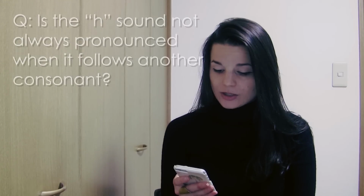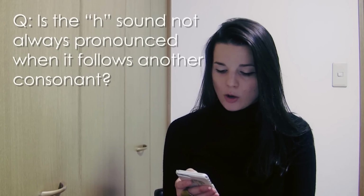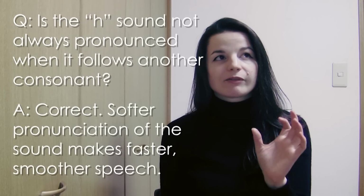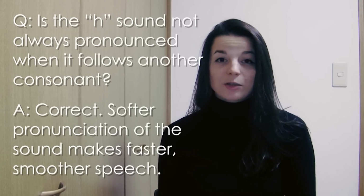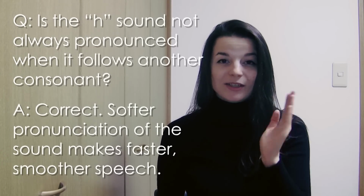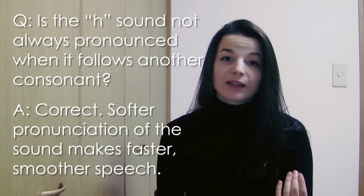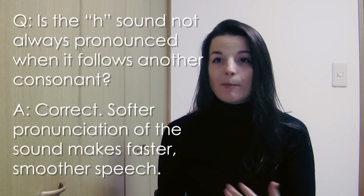Next question comes from Long. Is the H sound not always pronounced when followed by another consonant? For example, wall hanger or come back home. Yes, the H sound is often pronounced very softly. It's quite difficult to pronounce all of these syllables clearly. Like in the example, come back home, it's quite difficult to say the H sound clearly. So in those cases, it's quite common to make the H sound quite soft.